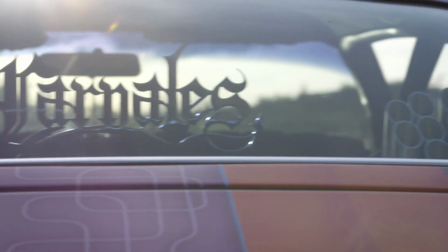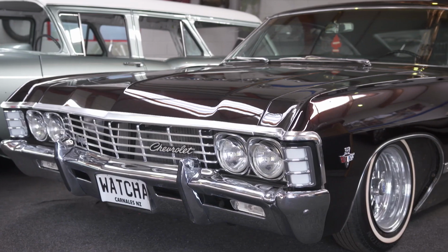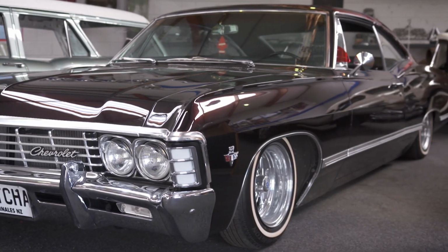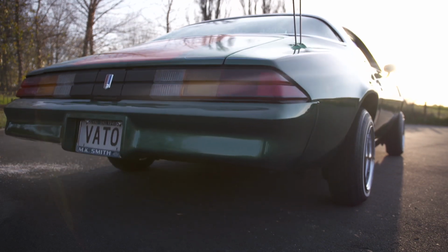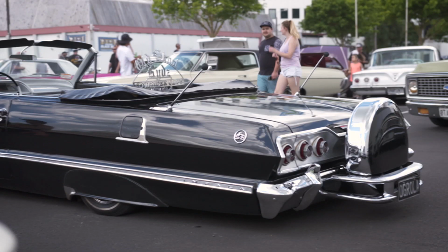People, I think they appreciate it. Low, slow, it's something different. It's not your typical hot rod, T-bucket, roadster, whatever. They don't expect it. The scene's growing, and that's where things are starting to head. People are getting more into it.